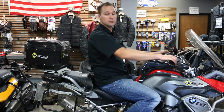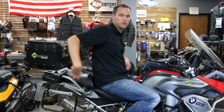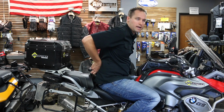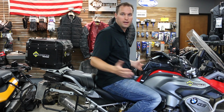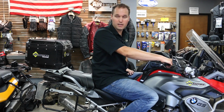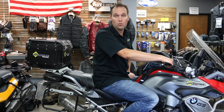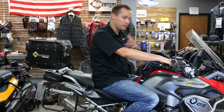And then again, what's really innovative about this, if I do have a passenger or I want to put a duffel bag here, it's just a matter of removing this, putting it in my pannier, and I've got a flat surface in the back for whatever I might need. So in all, we really like the Saddlemen seats, specifically designed here for the R1200GS and GSA water-cooled bikes. They're a quality build, a great value when you consider all that you're getting in a US-made seat.